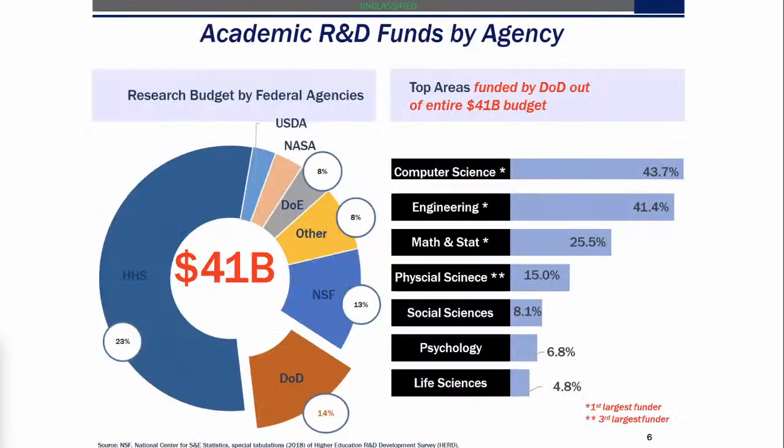If you look at the areas that are funded out of DOD, we are the primary funders of computer science, engineering, and math and statistics, as bucketed by the National Science Board when we look at areas. We are a heavy funder in physical science, and then we have some investments in other things, and we can talk a little bit about those.